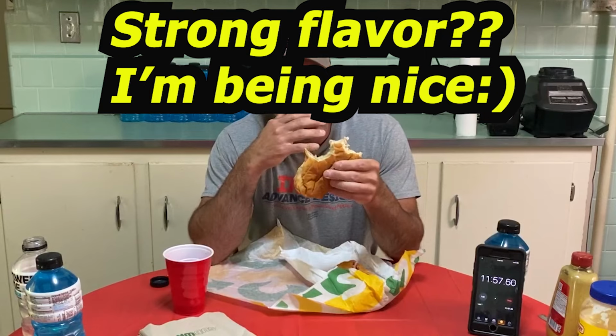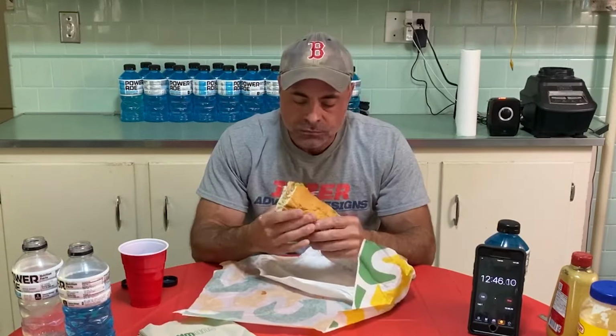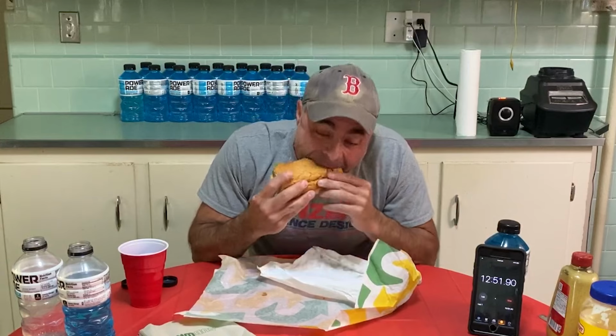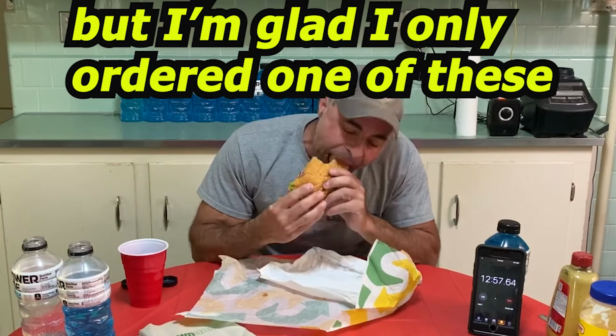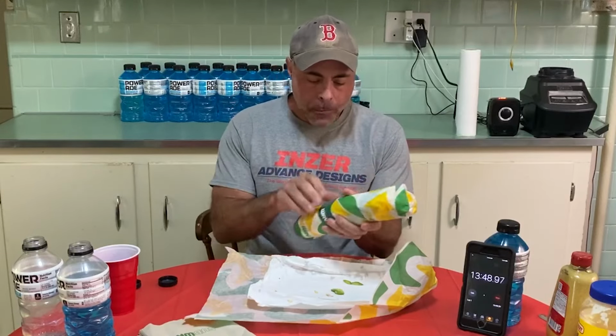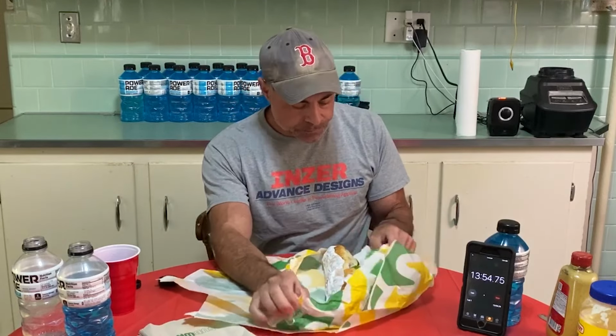Wow, that tuna has a strong flavor. Reminds me back when I was in high school, I used to have a tuna fish sandwich every single day for lunch. Very tasty, strong flavor though.